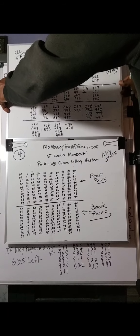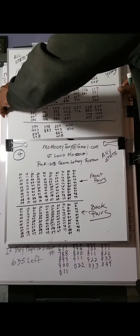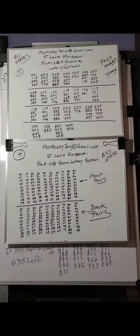Set this up here. Okay, go. Okay, that's strategy number 5. I think everything lined up so you can see it.